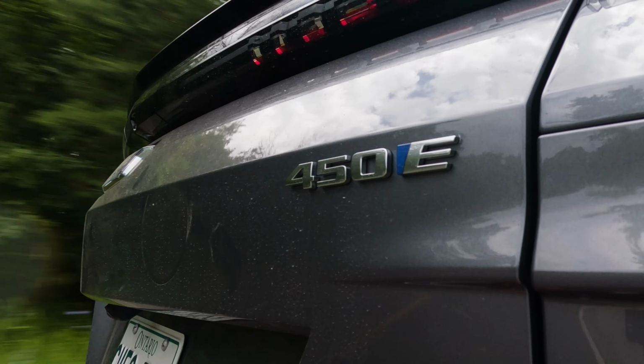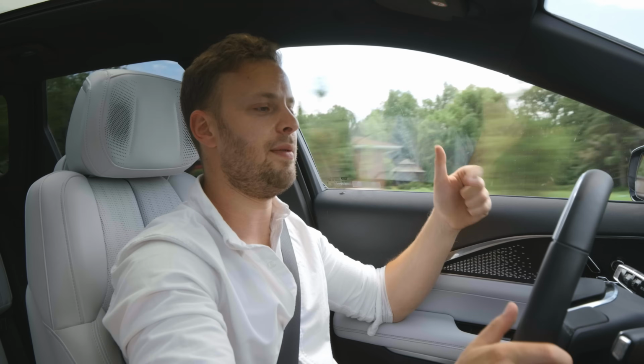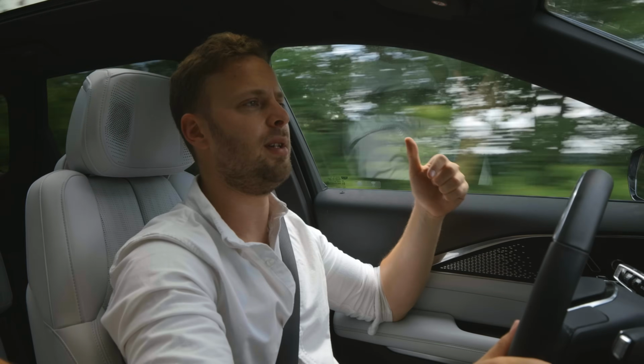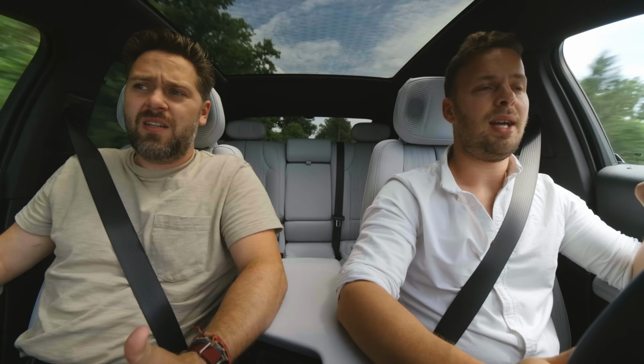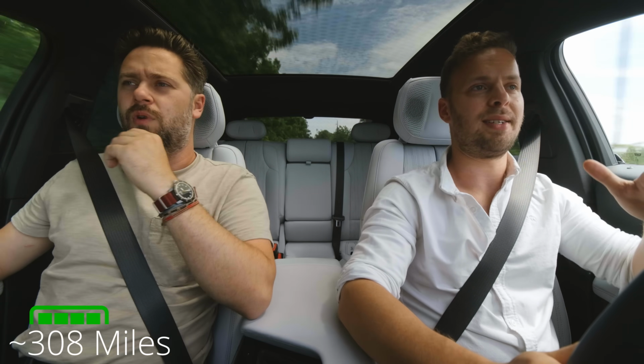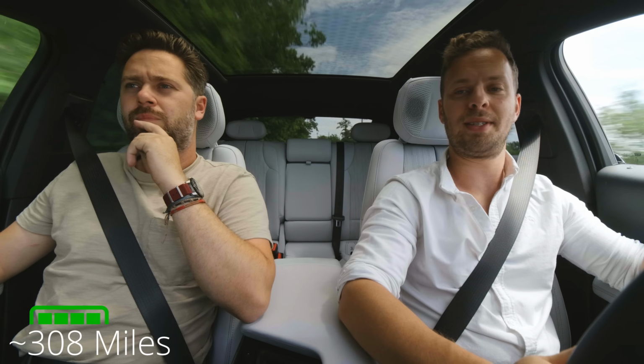The range doesn't actually suffer that much if you get the all-wheel drive. So this rear-wheel drive one does just over 500 kilometers, like 505. That's pretty good. And then the all-wheel drive does just under, like 496 or something like that. So it's barely any difference.